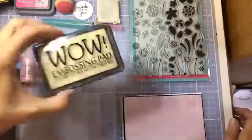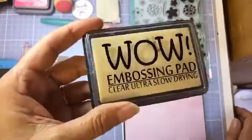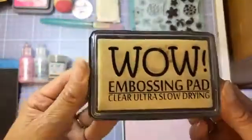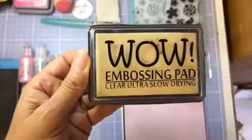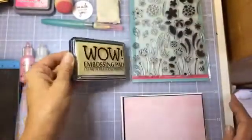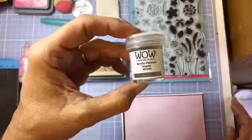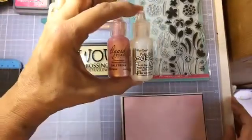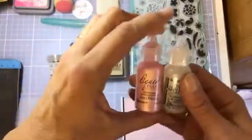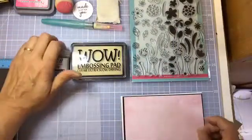I'm going to use embossing powder, Wow embossing powder, and I'm going to use this beautiful embossing ink pad, which I highly recommend. It is really, really good. And I'm also going to be using the Wow Platinum, which is one of my favourite colours at the moment. I've got a little bit of Stickles, Stardust and Liquid Pearls in Ballerina, just because a card isn't complete without that.